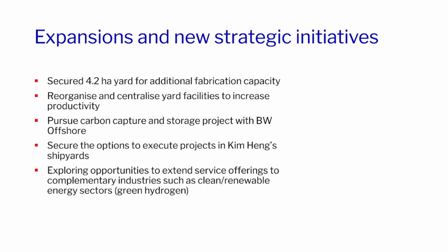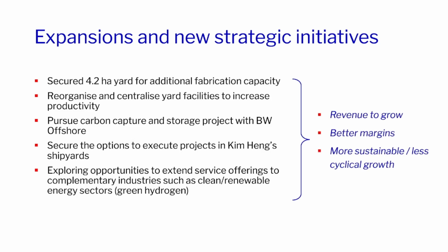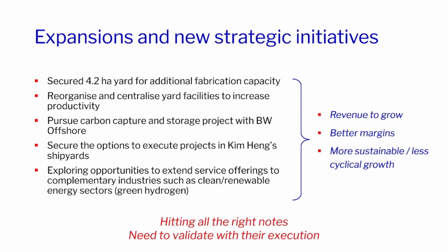Dyna-Mac has been announcing various expansion and strategic initiatives. They are also exploring ways to expand without incurring too much capex, such as working with King Heng to deal with demand spikes. They are trying to balance growth by being more efficient with less capital. They want to diversify for more sustainable and less cyclical growth. All these are good. They are hitting all the right notes with all these initiatives. We have to monitor to ensure they do what they say.